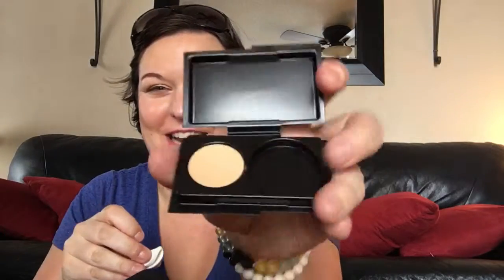Ooh, next is a MAC item. This is the Studio Fix Powder Plus Foundation. This is a powder foundation, and I don't know how to open it. Just so you guys know, I suck at editing, so I'm not even going to bother right now. Right now, what I want to do is get my content out there for you, and ooh, this is neat. It's so tiny. Look at that, beside my finger. And it comes with a little sponge.